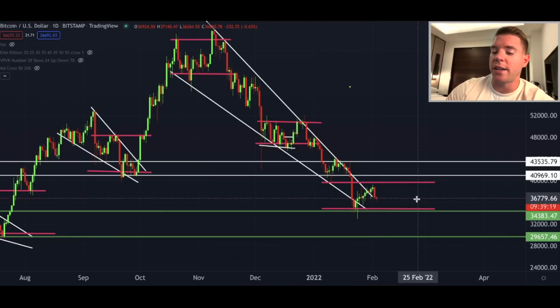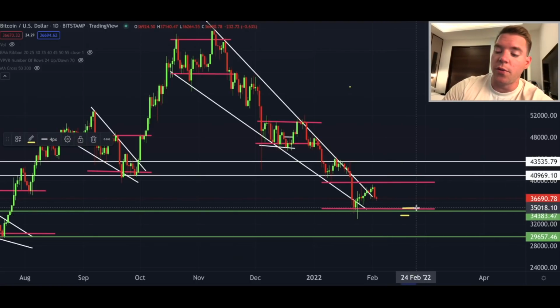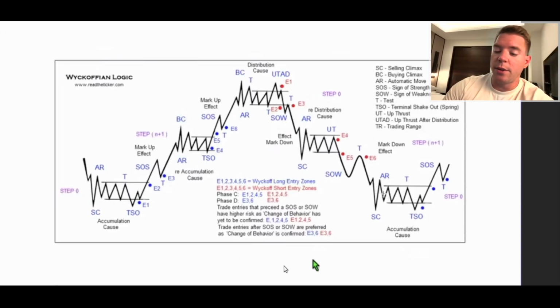So according to this pattern, and like I said, then create a higher low around $33,000 to $35,000 in that range, and then a move here to the upside. So now let me show you why I believe that we're still in this pattern.